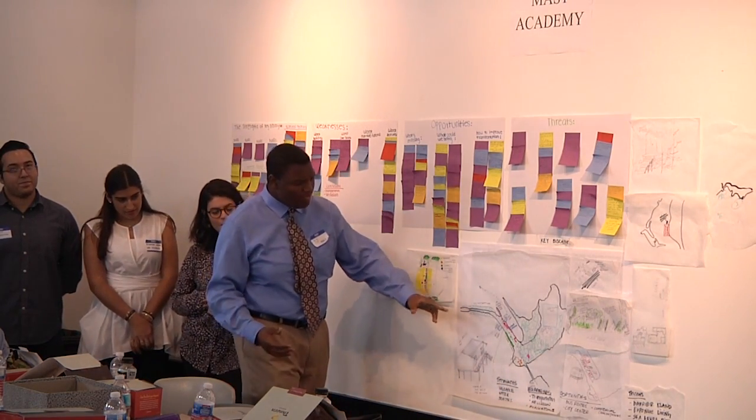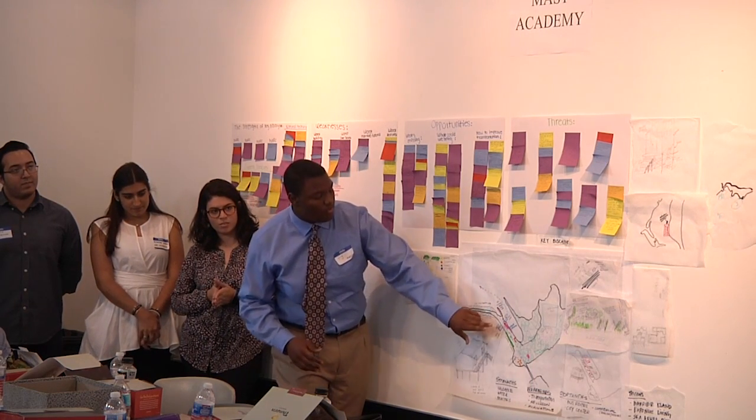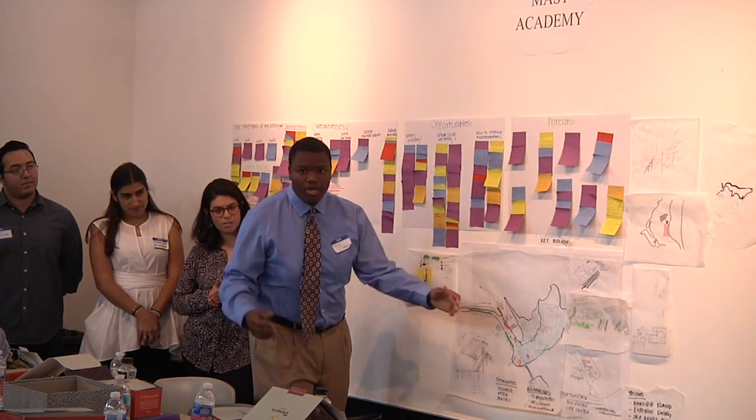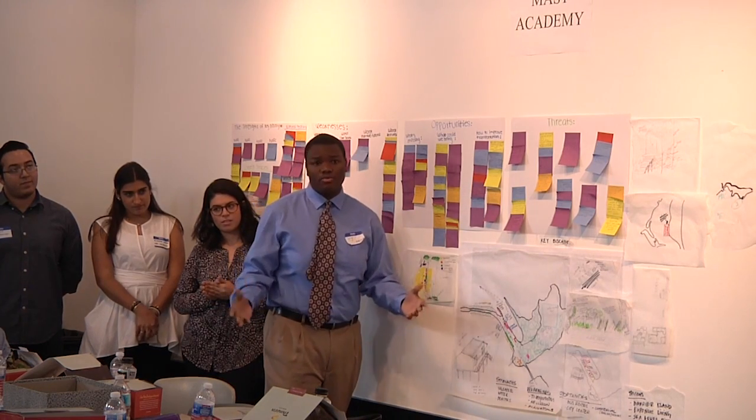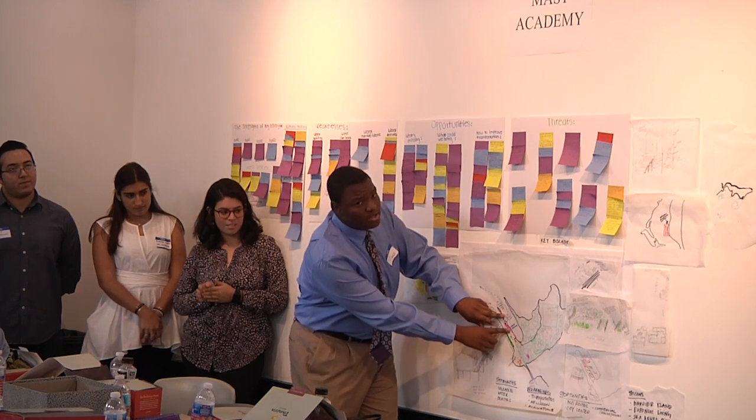So if we have ferries, one located at Dog Beach and one at the Marina Stadium, we can ultimately have economic development there as well. We create little mini shops right here at the Marina Stadium, which is not being used right now. It has not been used since, I believe, 1992 when Hurricane Andrew came.